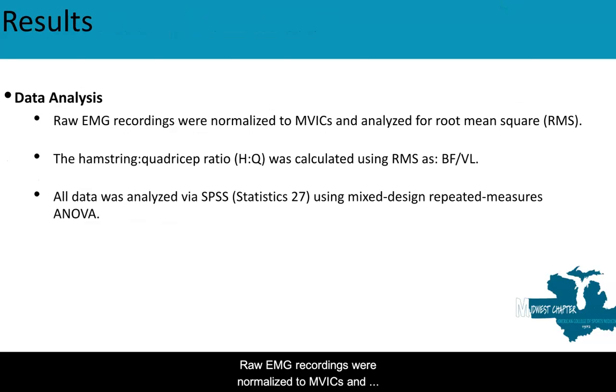Raw EMG recordings were normalized to MVICs and analyzed for root mean square. The HQ ratio was calculated using RMS as biceps femoris over vastus lateralis. All data was analyzed via SPSS using mixed design repeated measures ANOVA.